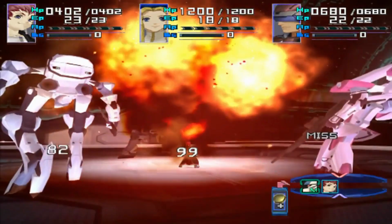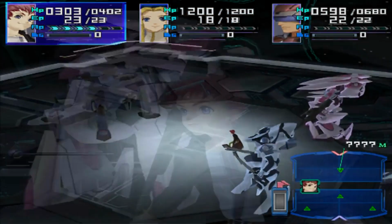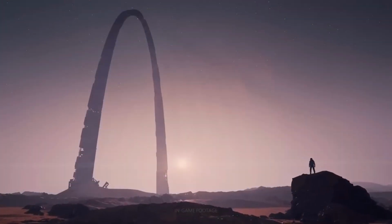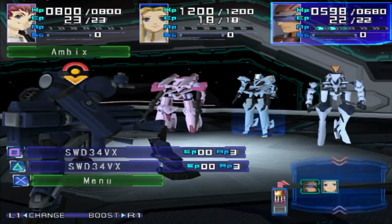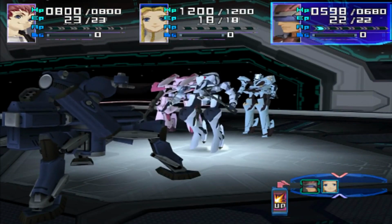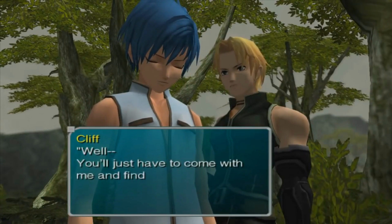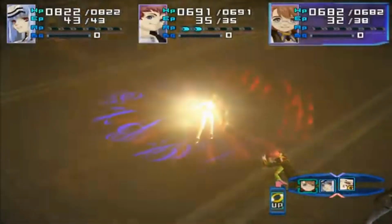Also, massive props for setting this game in space. I feel like a lot of RPGs never try to take advantage of that. Okay, so let me rephrase. I feel like a lot of good RPGs never really try to take advantage of that. I feel like Star Ocean's the only one that really tries to run with that, but for the most part you usually spend time on one planet in those games. Combat animations also hold up pretty well too.